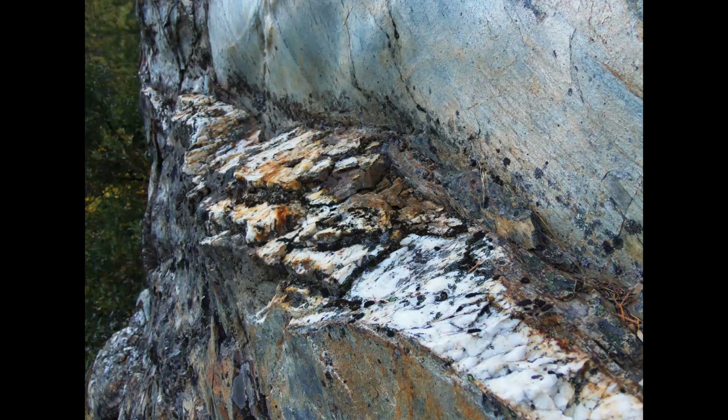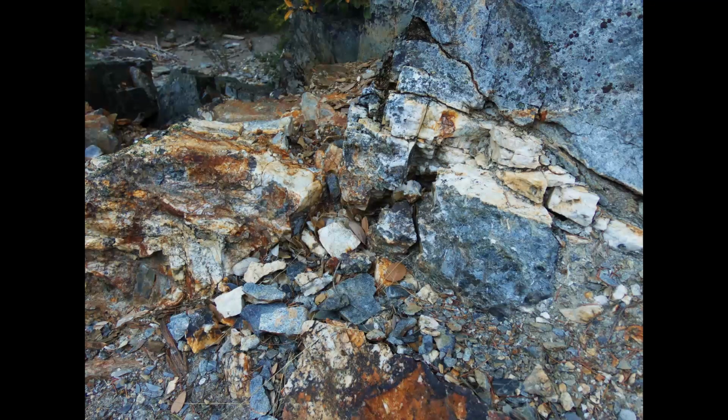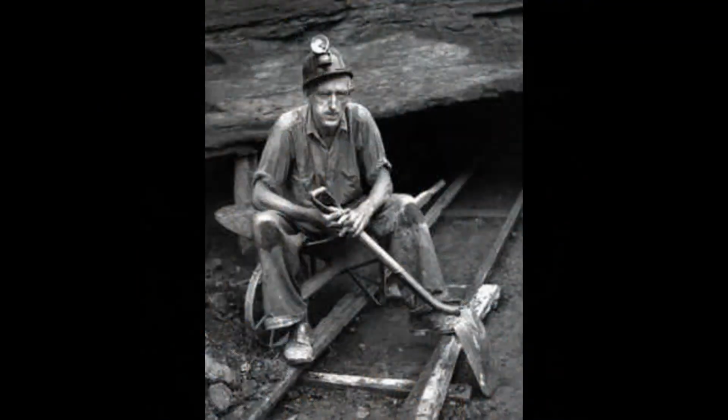Yes, we are back on the Feather River, and look at that quartzy zone of mineralization. Scrumptious. Here is another. All of this in a sedimentary, mostly shale or slate type bedrock. Before we get to the river, though, let's think about depressions.